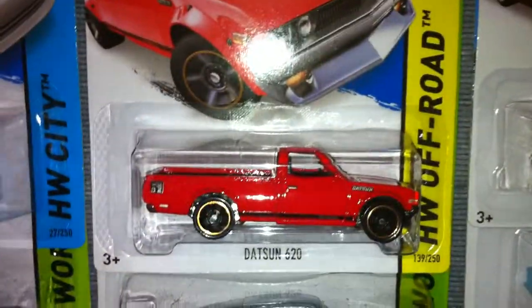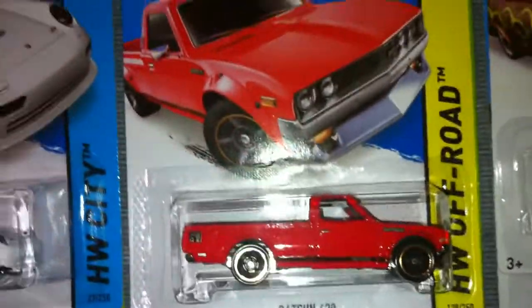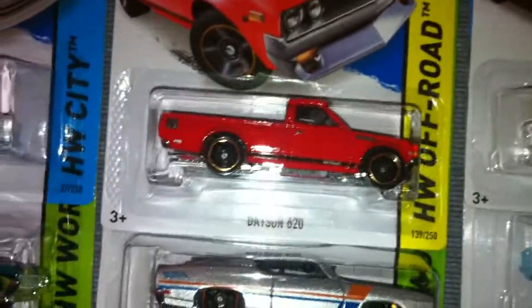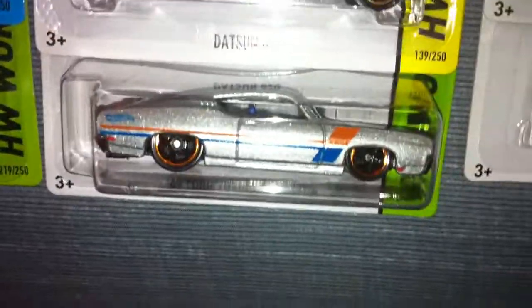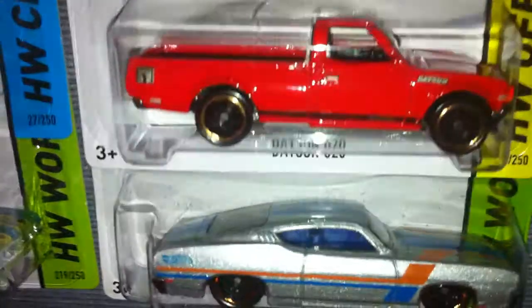Over here we got the Datsun 620 in red, third color. Because, let's see, we had the orange one in the very first batch, and then we had the Kmart exclusive blue one, and now we have the red one. But my favorite is still the blue one. And then we have the 69 Ford Torino Talladega, which I almost thought was a Zamac, but when I looked online, it wasn't.